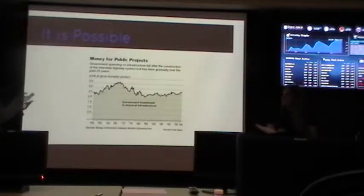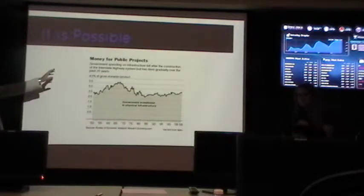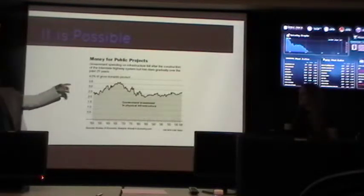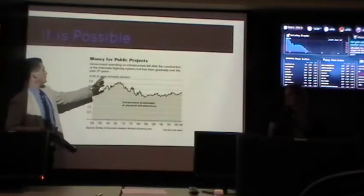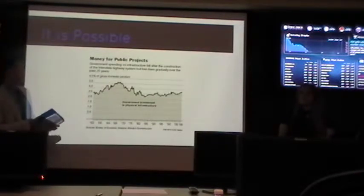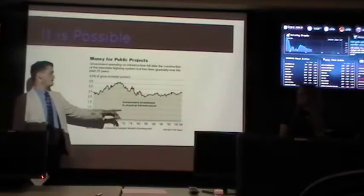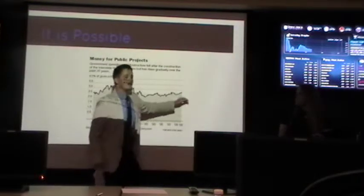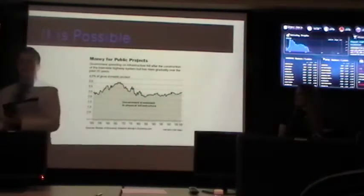It is possible, because if you look at this graph, it kind of contradicts what we're saying, but here's the reason why. Government spending on infrastructure fell after the construction of the interstate highway, that was in 65 to 70, so that's why it was so high. But this is going to slowly start decreasing. Now, why would we put this graph on there if it contradicts us?